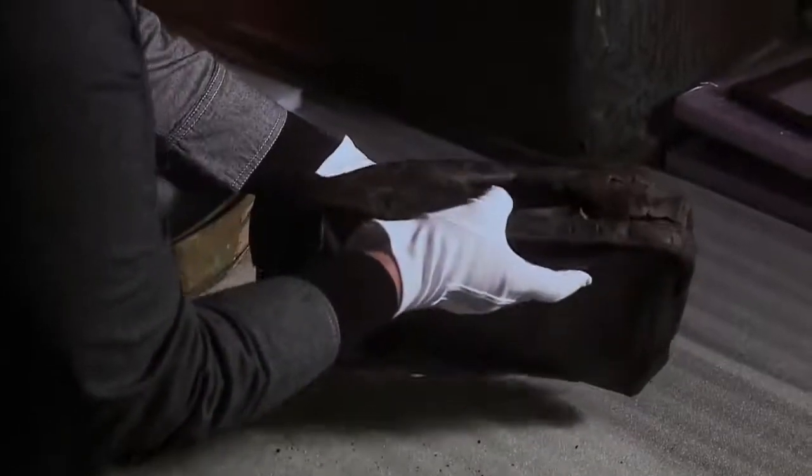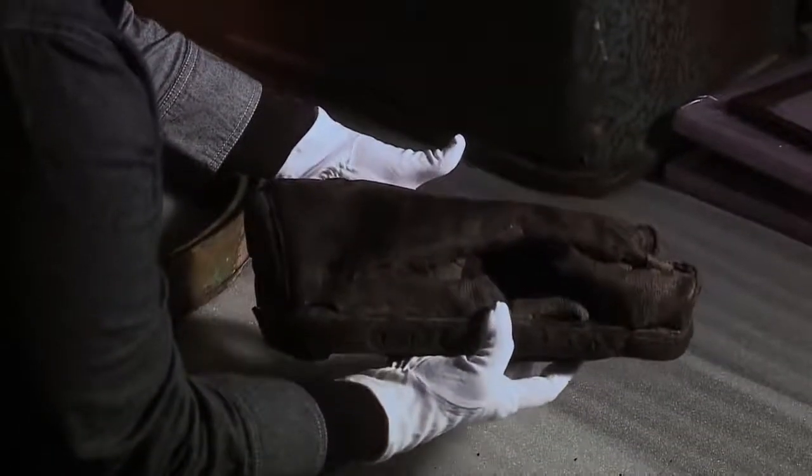The artifact has had a very historic experience. To have gone on Titanic, to have gone down 2.5 miles, and then to have come up and survived, that's a lot.